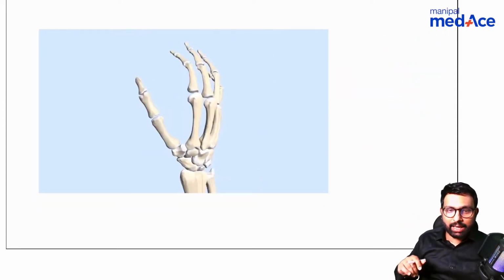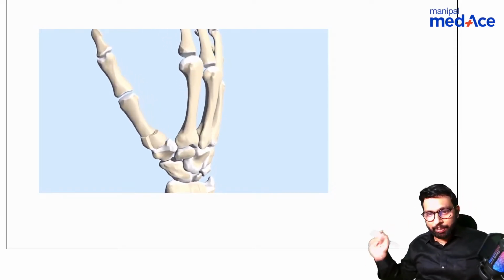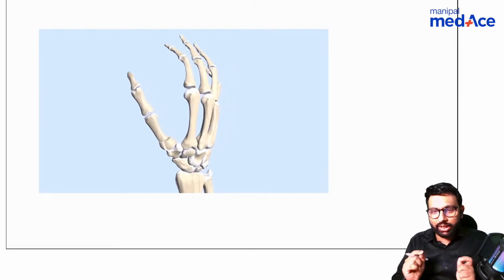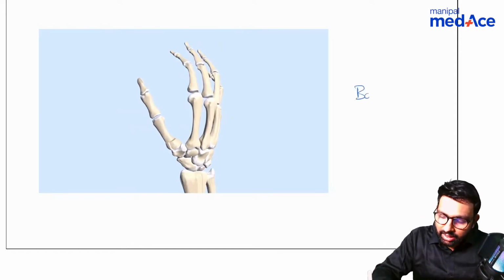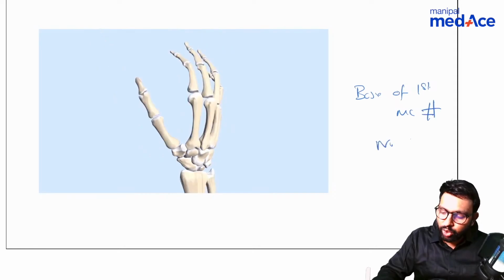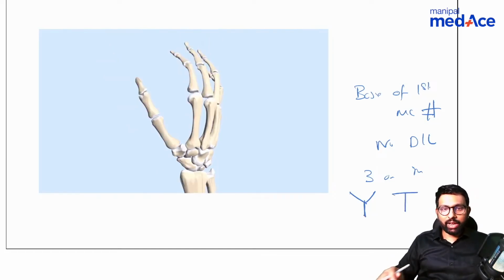Then look at the next animation here. Here you will see that the fracture is again occurring in the same site, at the first metacarpal base. But here there are more than two fragments and there is no dislocation. There is comminution, but no dislocation of the fragment. So this is again a base of first metacarpal fracture but no dislocation, and usually three or more fragments are present, and usually the fracture is in a Y or T format.